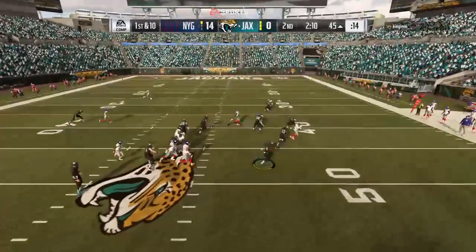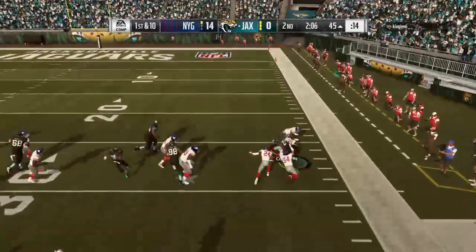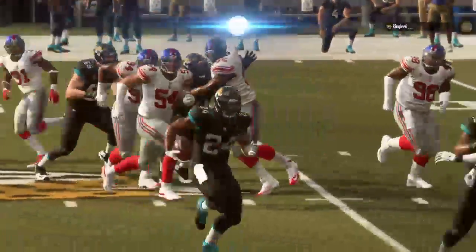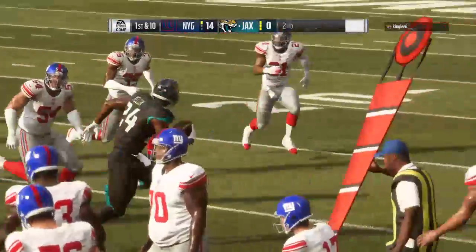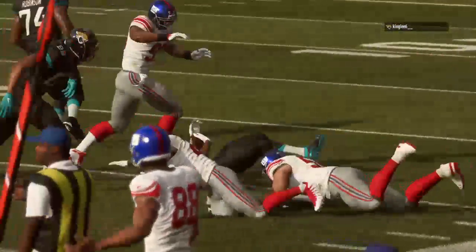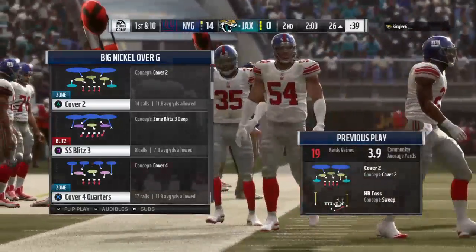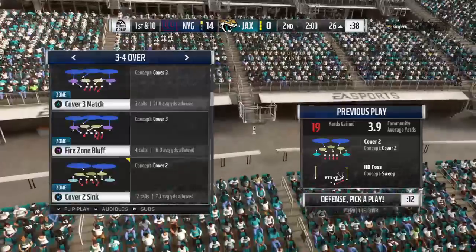They'll run it now out of the gun. And some room to roam now. There he goes inside the 30. And he'll be taken down at the 26. That good for 19 and a first down. Two minutes to go here in the first half.